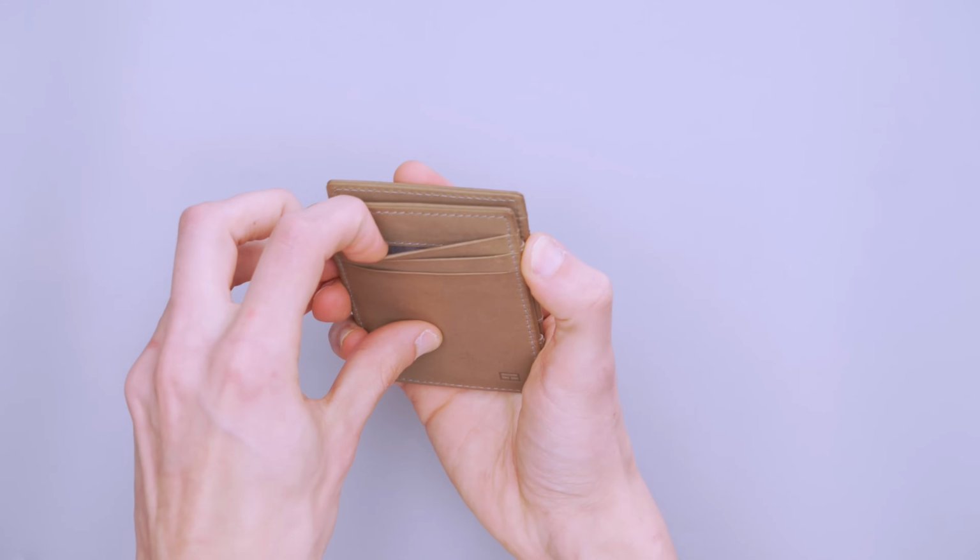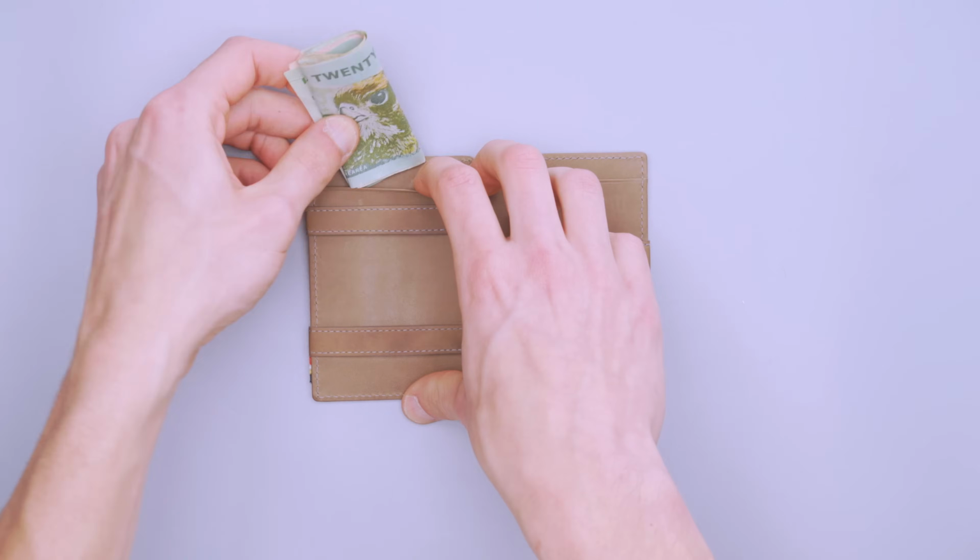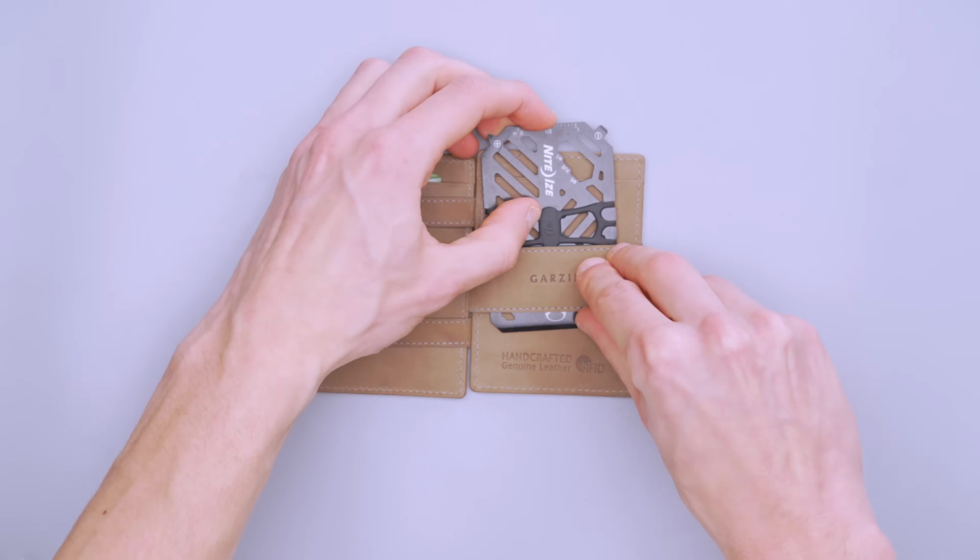Otherwise, it's a fairly simple wallet, although it does offer RFID protection, so you're protected from scammers as you walk through the airport. What you see is what you get though, with 6 slimmer card slots along the outside and 2 roomier ones inside where you can tuck cash, receipts, or a flat multi-tool if you don't need the space for a card. There isn't a clear window for an ID, though a lot of places will make you take out your ID anyway so that they can scan it, so it's not really something that we miss much.